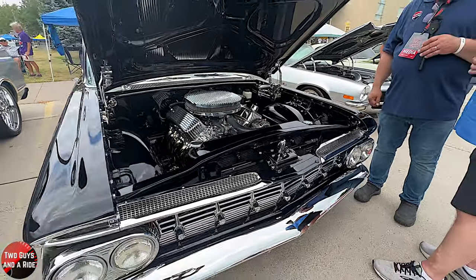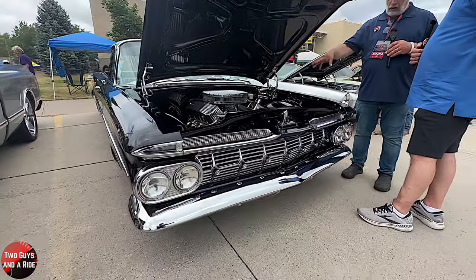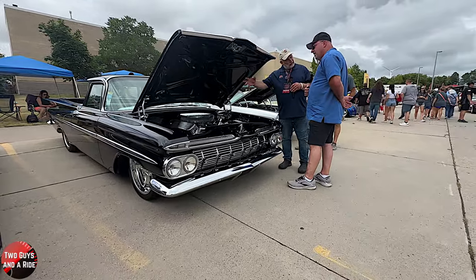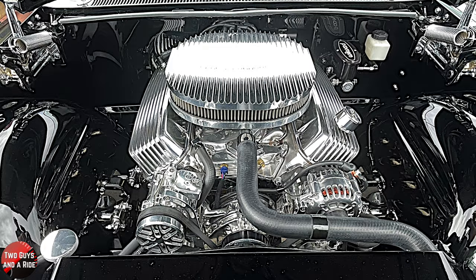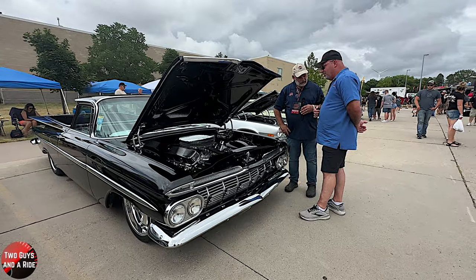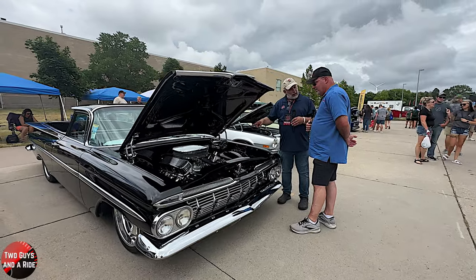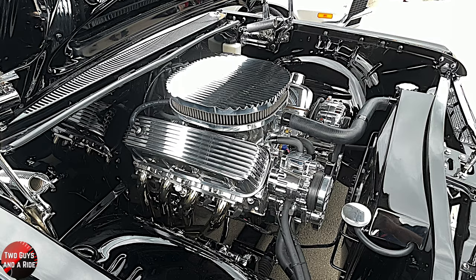Now, you can order a lot of different engines, but you've got to decorate them. So you must have done some polishing up and some covers. The valve covers and the air cleaner are all custom-made. You can't buy those. But everything else you can buy off the shelf. So you just buy them and bolt them on. It looks really nice, especially against the black. I love that you finished off the engine bay just like the rest of the car, because the black and the chrome are absolutely stunning on this car.